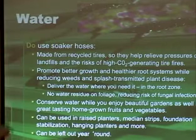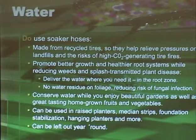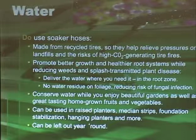Soaker hoses are pretty good things. They're made from recycled tires, so they help relieve pressures on landfills and the risks of high CO2 generating tire fires. They do promote better growth and healthier root systems while reducing weeds and splash-induced plant diseases. They deliver the water where you need it, in the root zone. They don't leave any water residue on foliage, so you don't have to worry about those disease issues. You can conserve your water.